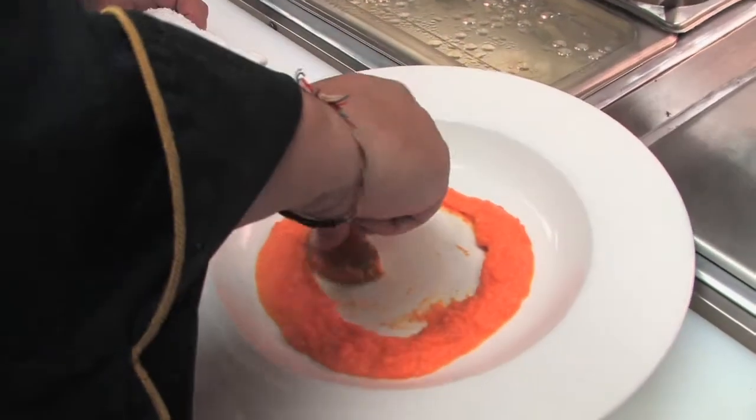What a great idea. I like that cooking utensil. It's quite a utensil. It's a potato and a utensil.